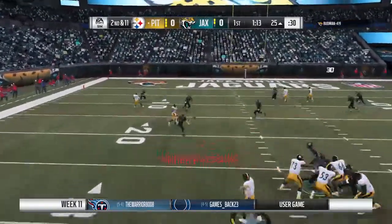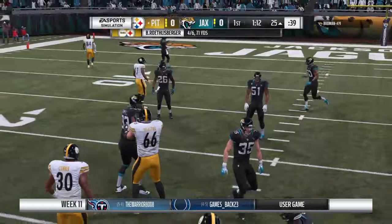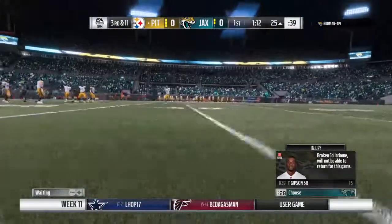Now Roethlisberger to throw on 2nd down. And this is going to be incomplete. He was looking for Eli Rogers that time.